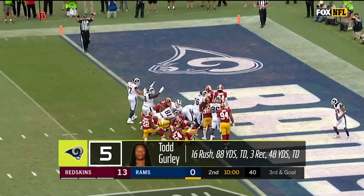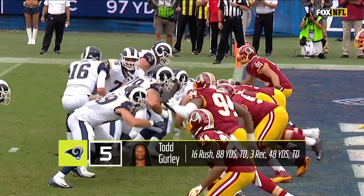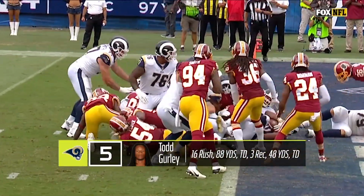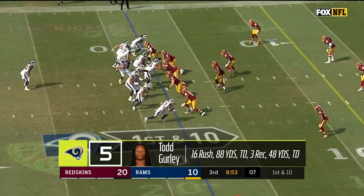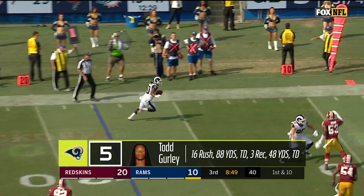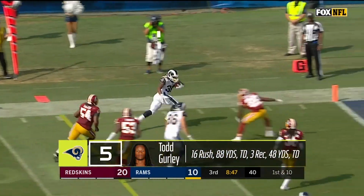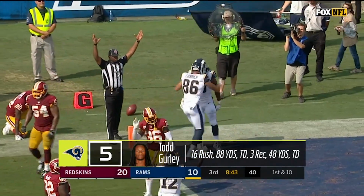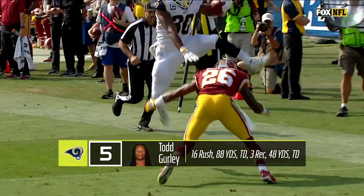And it is Gurley into the end zone for a touchdown. It's a much better formation for that. And now on first down, Goff looking to Gurley. And he will leapfrog a defender, and that is a touchdown! Oh my goodness for Gurley!